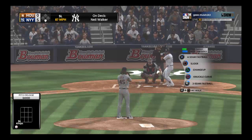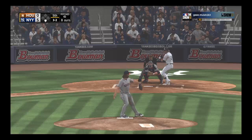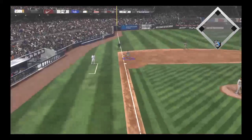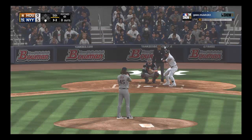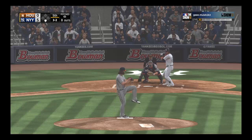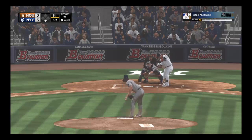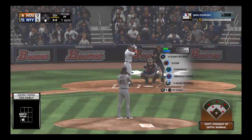And that slider's almost in the dirt. That's back-to-back breaking balls away, but now he's got himself into a little bit of a tough spot. You probably can't throw that again, so your opponent is probably up there just looking for a fastball that he can drill. He struck him out, the third time he's fanned in the game.